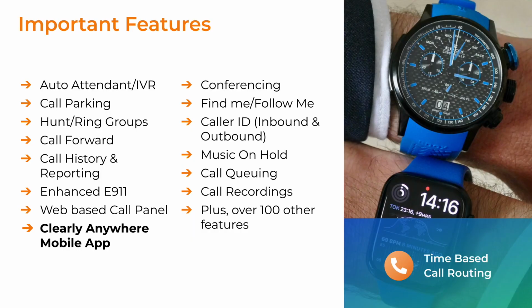So Clearly Cloud has all the important features you would want in a PBX. It's a multi-tenant system hosted in the cloud. We'll talk about its design principles on the next slide, but from a feature set, it has everything you want: auto attendant, IVRs, call parking, call queuing. Every Clearly Cloud subscription comes with Clearly Anywhere, our mobile app. I'll talk a little bit about that at the end today, as well as Call Panel, our communications control center and web-based soft phone.